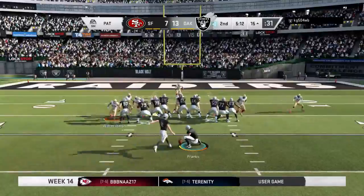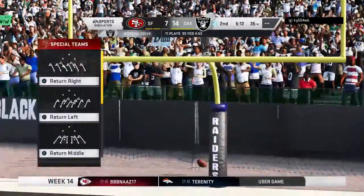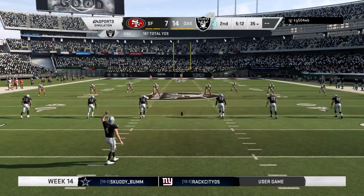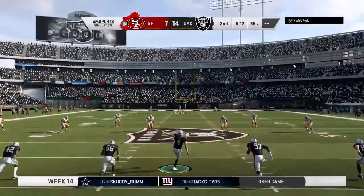Boy, it's nice to have that big, reliable target you can go to each and every time. A lot of people see that position as a fallback, throw it to them when all else fails. Not at all. This guy can make plays, and that's exactly what he just did. Yeah, play here for a touchdown.